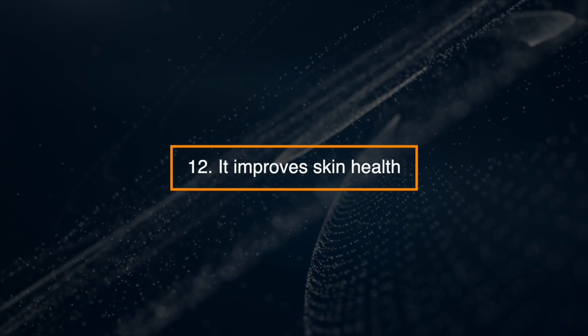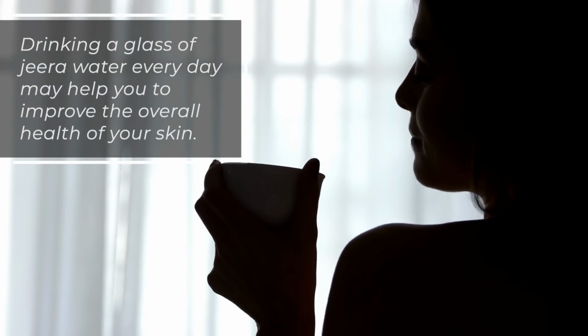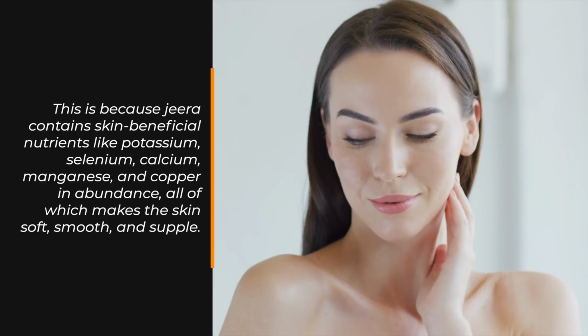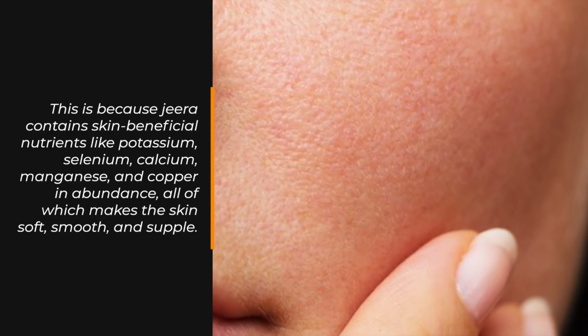12. It improves skin health. Drinking a glass of JEERA water every day may help you to improve the overall health of your skin. This is because JEERA contains skin-beneficial nutrients like potassium, selenium, calcium, manganese, and copper in abundance, all of which make the skin soft, smooth, and supple.